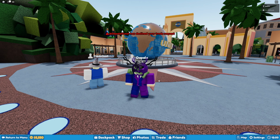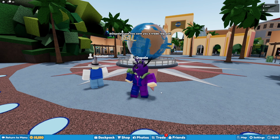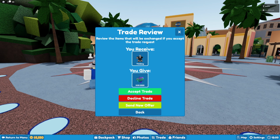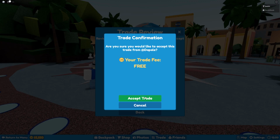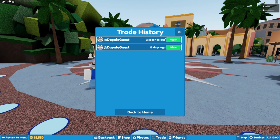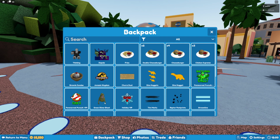And I can also wait for the user to send me a trade. I received a trade and you can see the badge ping shows up. I can click here, view request. I sent the same exact thing. I'm going to accept it. It's free because I own the Game Pass. The trade is complete. You can look at your history, it's finished, and I can look at my inventory and there it is. I have the new item.